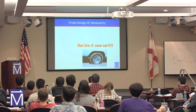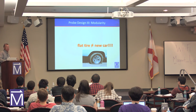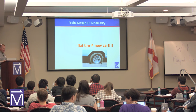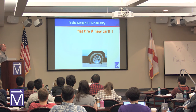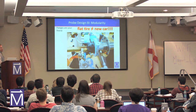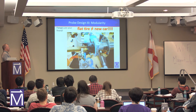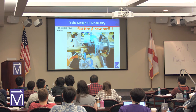You have a wrench. So this is a flange, right? A flange allows you to take off the part that's broken, fix it, or put a new part on, right? Flanges are wonderful things. In fact, I'm going to say flanges are your friend. This was a probe made for some infrared research years ago where there are no flanges. This was all hard soldered at the top, which you can't see because it's covered in what's known as Q-wax or more colloquially as bear or monkey shit.